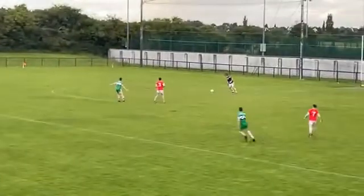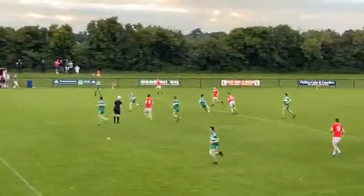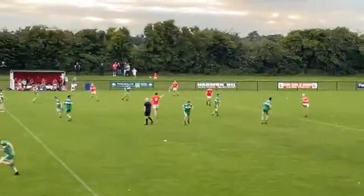So we are ready to resume. Referee's whistle starts. Petey getting ready with the kick out. Chips the ball down the middle of the field. Patchy Quigley does well. Takes the mark. Calls it. He's got Sean Fitz out here.